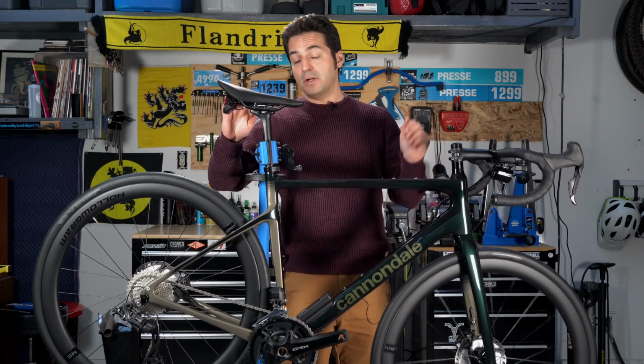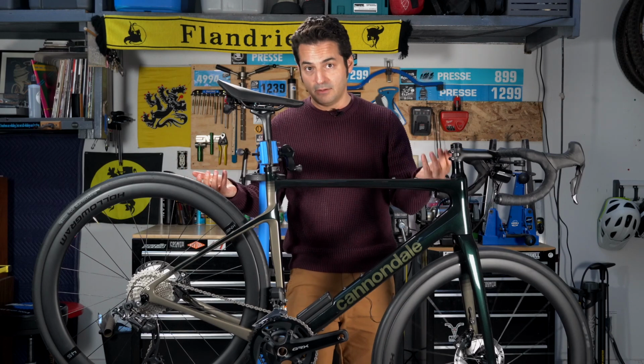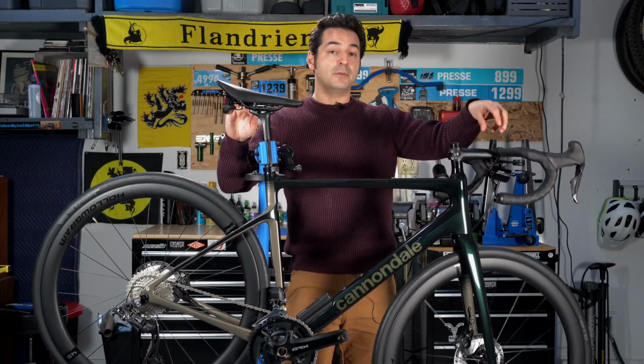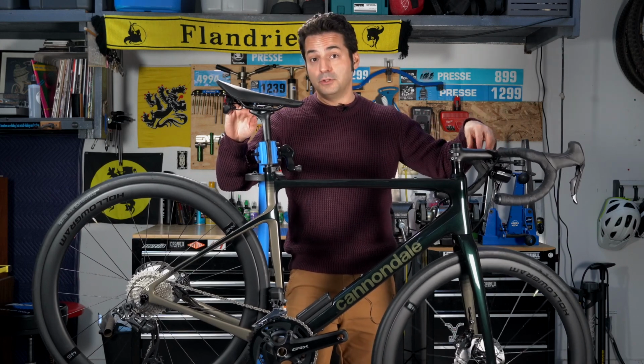Now, what's cool about this ecosystem is not just that it's lights and a radar, but also that it communicates with the rider via your phone, which you can mount on your handlebar, or your GPS head unit.